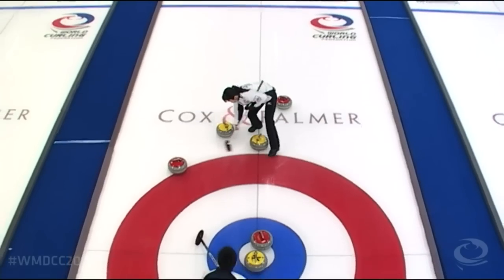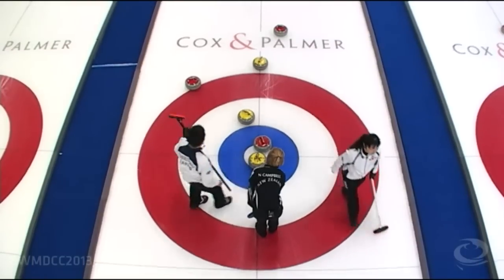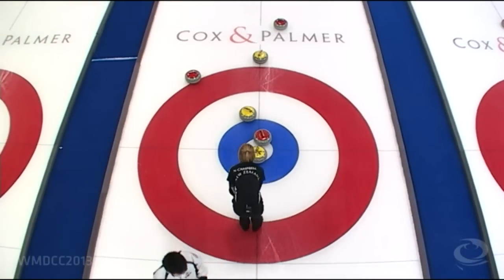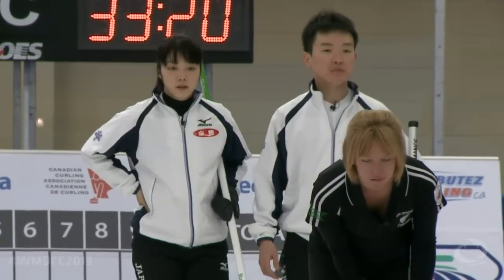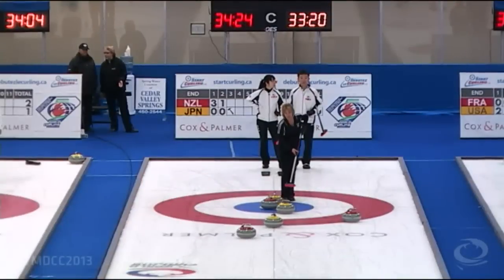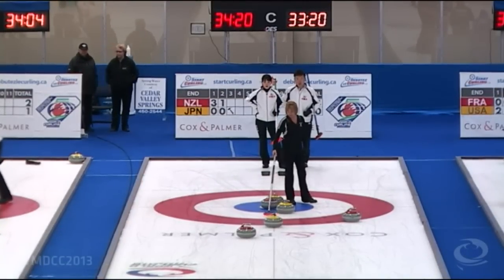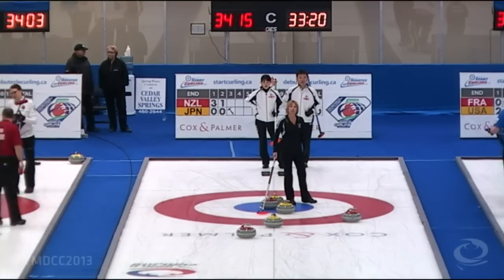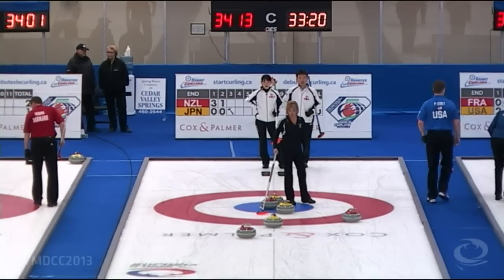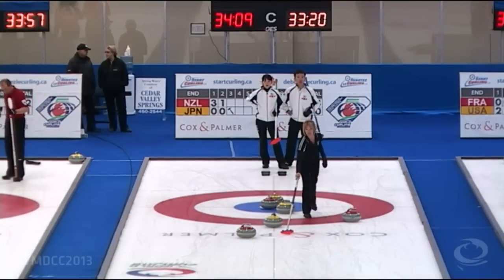I think they're going to want to leave this open enough that they could use it. Well, good weight. Good weight. Good angle on that red stone. Certainly makes it something they can use to rearrange the 2 on the forefoot. Yeah, we don't want to line it up. We don't want to line them up. And Hans is definitely right. You don't want to line them up.